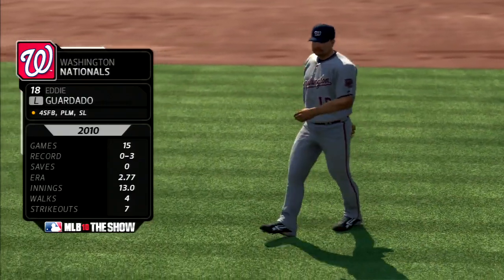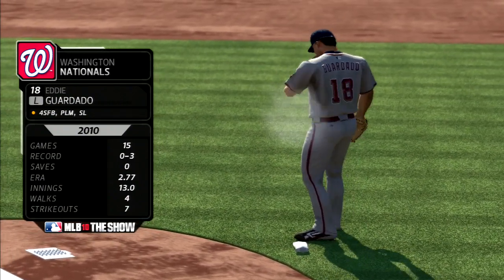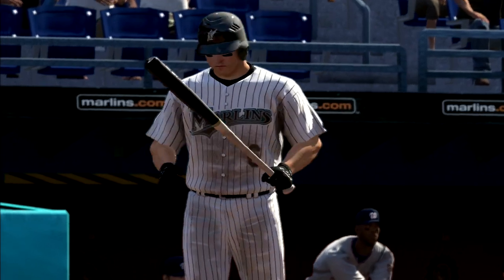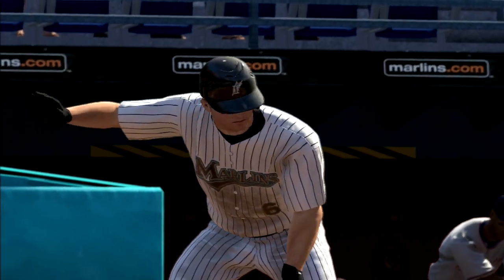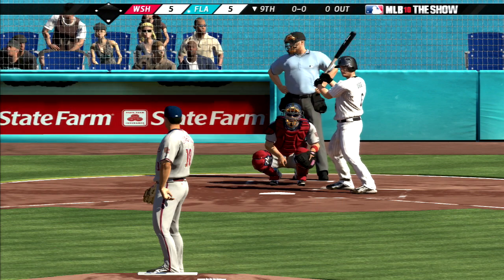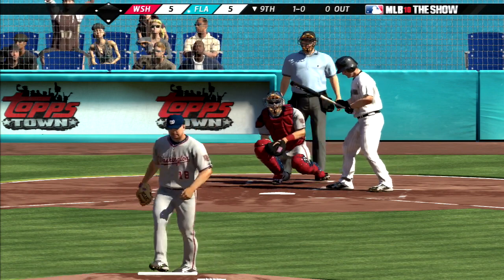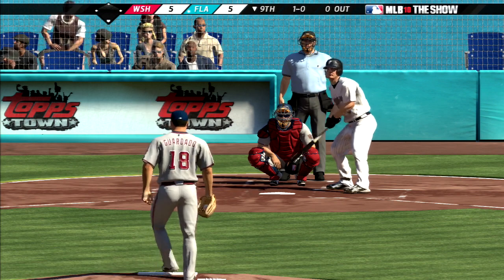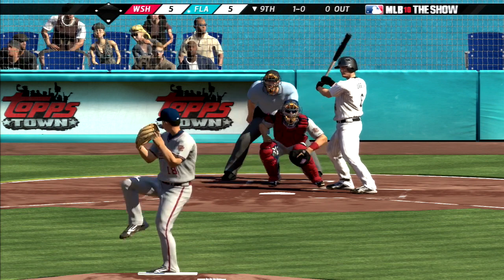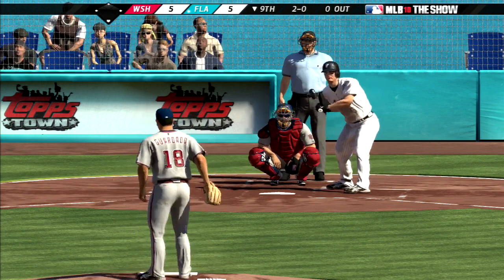Eddie Guardado will come in and pitch now. Number 18, Guardado. Dan Uggla is set to go now as we lead off the bottom of the 9th. First pitch is a fastball inside, 1-0. Still no home runs in the ball game on either side of the scorecard. Here's the 1-0. And it runs outside, so it goes to 2-0 now. And this is the 5th pitcher they've used in the ball game, so that bullpen's getting awfully lonely down there.